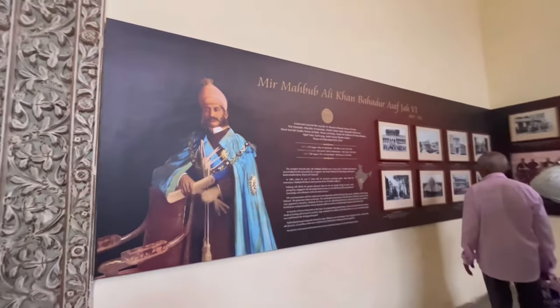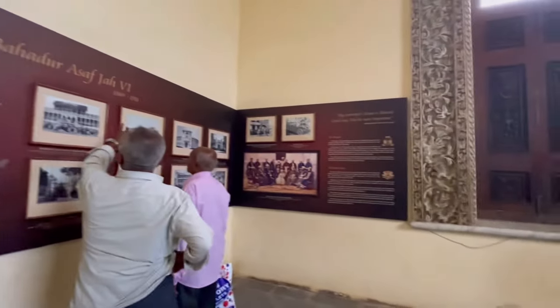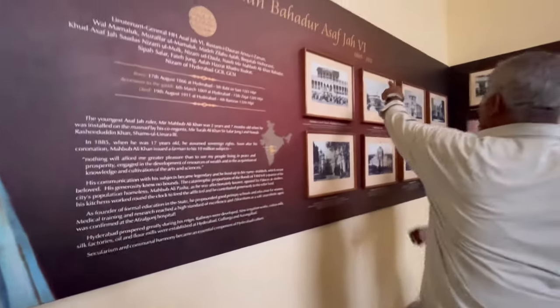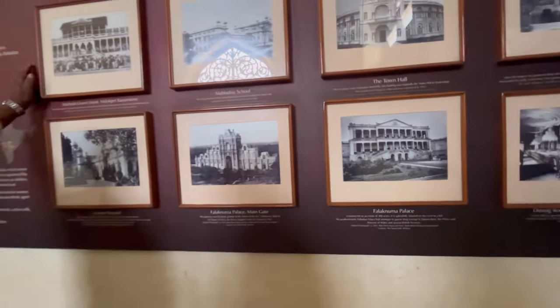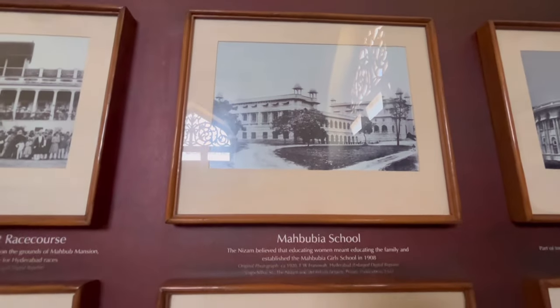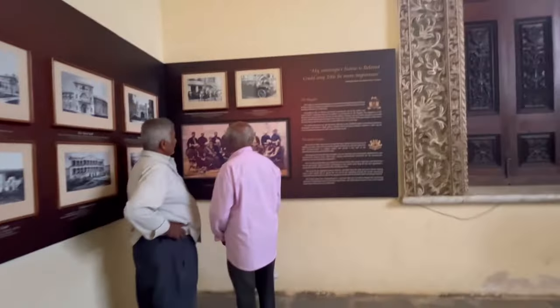Let's see what's inside here. Oh, they talk about the Nizam, Mir Mahboob Ali Khan Bahadur Asif Jah the 6th. And there's a lot of information here that one can read, and all the structures that he built. Falaknuma Palace, Mahboobia School. I did my high school here at the Mahboobia School, and then Zanana Hospital, Mahboob Grandstand. So he made all those buildings.